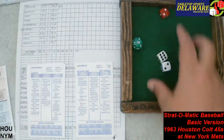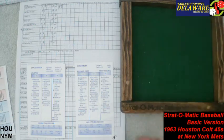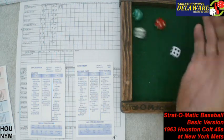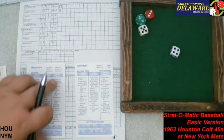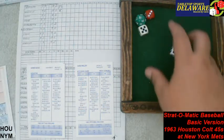P3. Carl Warwick facing Carl Willey. Right fielder takes the pitch. 3-9. That's a strikeout, swinging at the high cheese. Been a while since I said that.